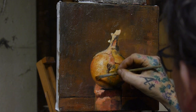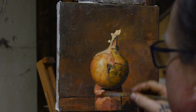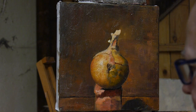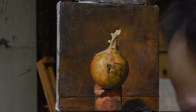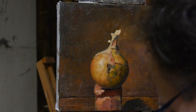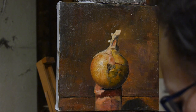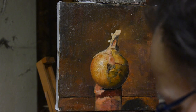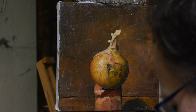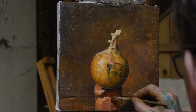kind of grønn såpe, green soap as it's called in Norway. I also use that to clean my brushes, actually. I don't use much turp to clean the brushes. I almost don't use any turpentine at all, except in the cup here, like 70% turpentine and 30% linseed oil. But I don't use much of it, actually.